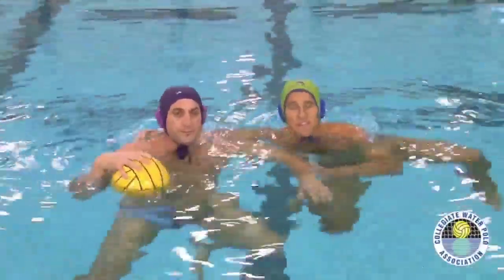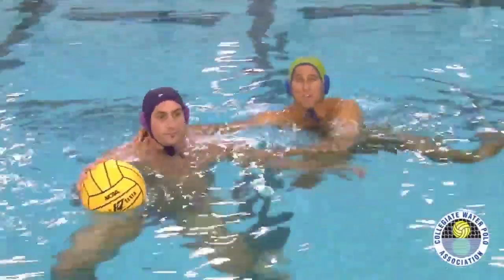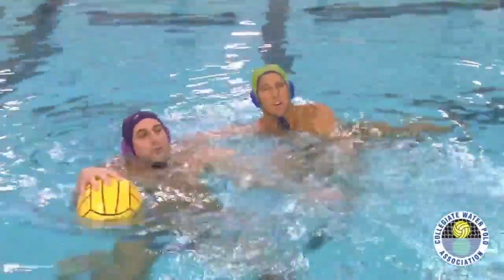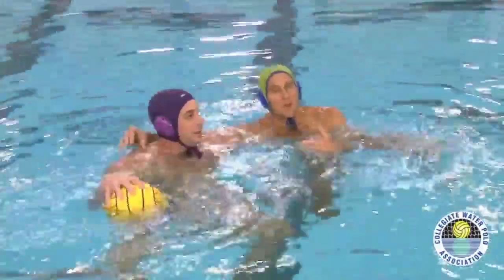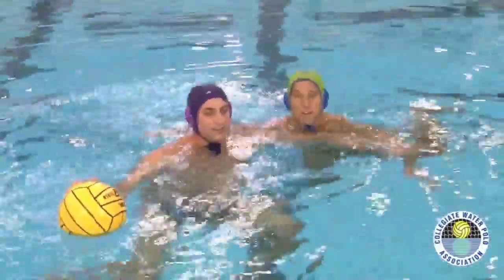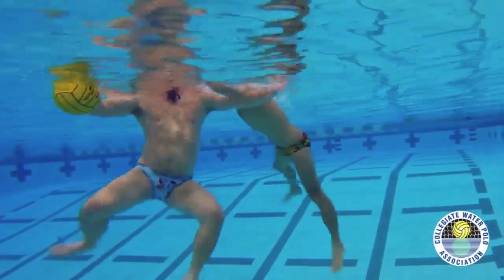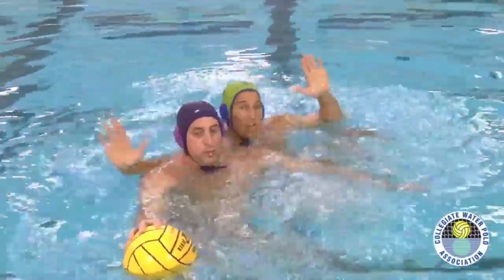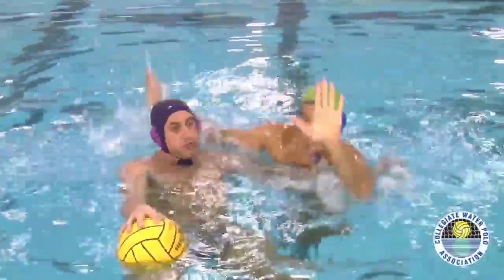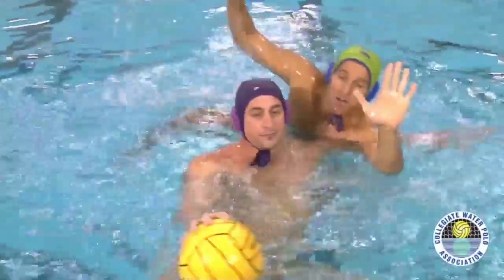So one of the main things you want to think about is you really want to focus on your legs. You don't want to be grabbing with your arms and sinking above the water. A lot of players, when the ball is passed over, will just grab with their arms and take a quick foul. What you want to do is show your hands, use your legs and alternate, with your arms out, using your legs to go from one side to the other if the player's moving, and trying not to foul.